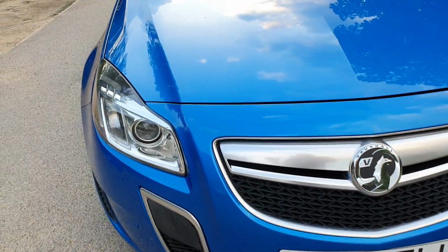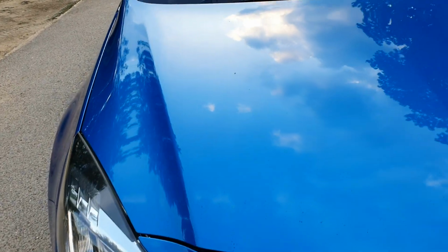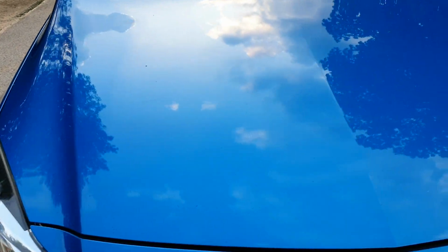I'm not going to go painting bonnets or anything like that, but we have touched up quite a few stone chips along the bonnet. I don't know if you're going to be picking them up, but you've got 3 along here, a couple along there, a few tiny little ones along there, and a few along here. You might be able to pick them up.